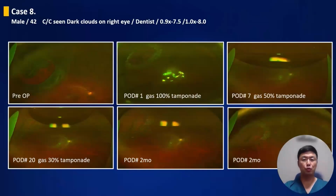This is a 42-year-old man who visited my clinic reporting clouding of vision in his right eye 1 day ago. A large retinal tear and bullous RD were observed in the superotemporal area. Immediate surgery was performed. On POD1, with a gas full tamponade in place, it was confirmed that barrier laser marking had been effectively performed around the tear. Additionally, the gas level appeared to decrease objectively over time. It can be valuable for post-operative monitoring.